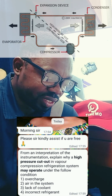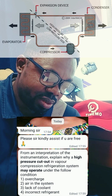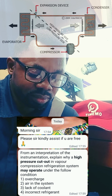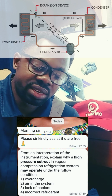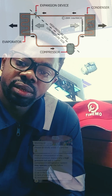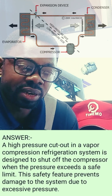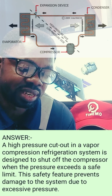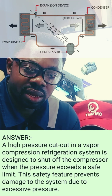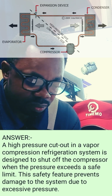But first of all, what is a high pressure cutout switch in the system? How do you understand the word high pressure cutout? I want to explain it in a practical way that everyone will be able to understand. Aside from what I have penciled down, I'll also explain it practically.